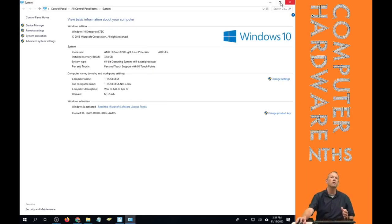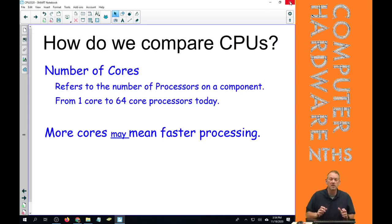So that's where cores become important, because you've got lots of things going on in the background that you don't even know about. And the more cores you have, up to a point, the faster your main application may run. So we've got gigahertz processing speed, and then we've got cores, or how many of those gigahertz processing speeds can happen at the same time. Those are the first two parts of what makes a CPU run fast.